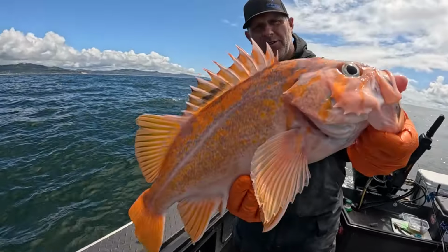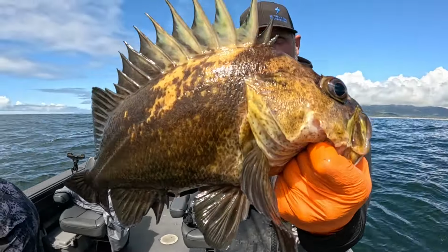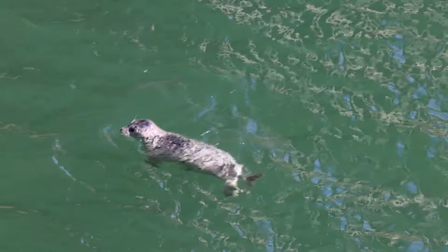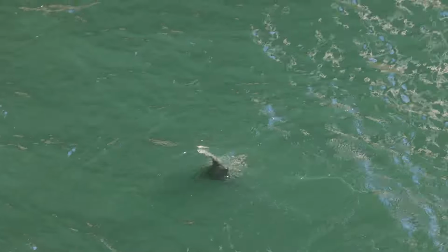In the morning, we caught some lings, we caught some rockfish, and then we went out later in the day and we caught other species of rockfish. There are so many rockfish in and around this area because there's great reefs around here. There's a lot of kelp beds. There's tremendous amount of sea life. You can see there's whales everywhere. There's seals everywhere. There's birds everywhere. This is one of the greatest tourist places on the Oregon coast.